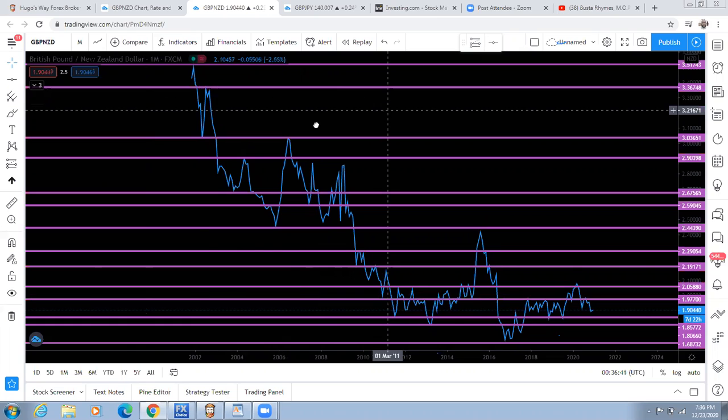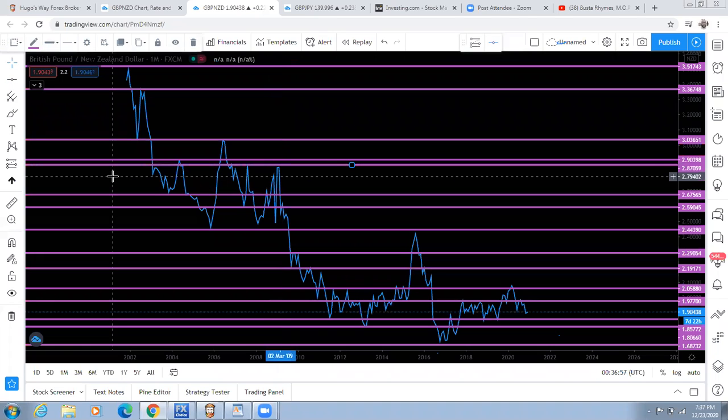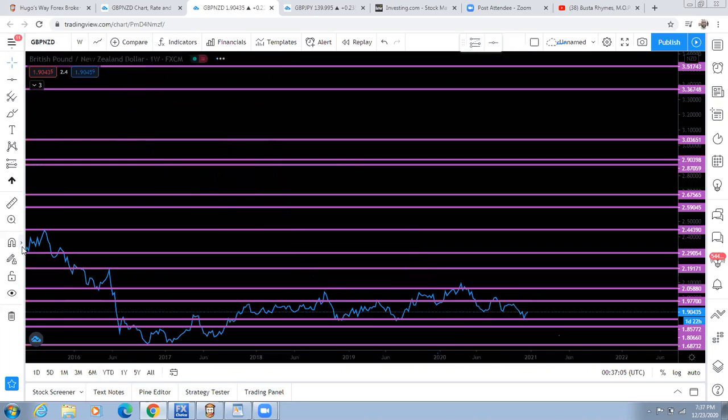When I have enough and I've marked up enough, I might want to put one right there. When I have marked up enough, then I just go here and change the time frame and go down one time frame. I go to the weekly, right? And when I go to the weekly, I can open it up even more.